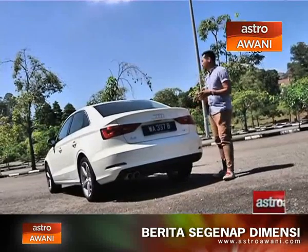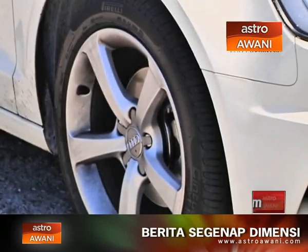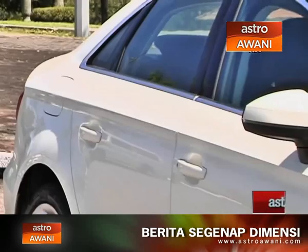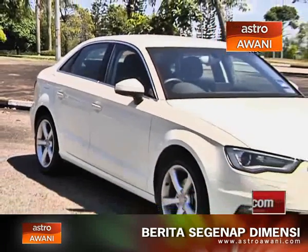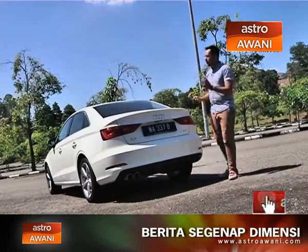It of course comes with a set of 225/45 R17 Pirelli P7 tires, with the 1.4 variant coming with 5-spoke design rims. If you go for the 1.8 with the Quattro, you've got a 10-spoke design that looks really fantastic. Now, what about the boot space?